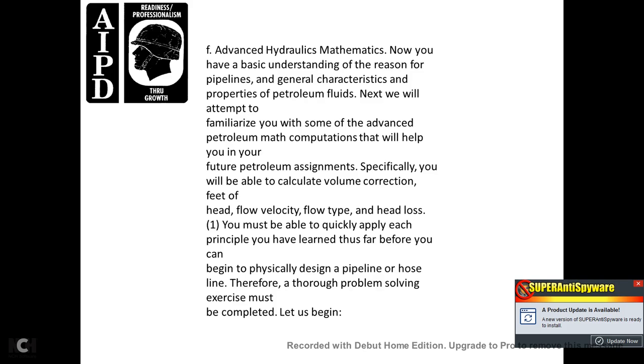Alright, advanced hydraulic mathematics. Now you have the basic understanding of the reason for the pipeline and the general characteristic properties of petroleum. Next, we will familiarize ourselves with some of the advanced petroleum math computations that will help you in your future petroleum assignments. Specifically, you will be able to calculate volume correction, head of flow, velocity, flow type, and head loss. You must be able to quickly apply each of the principles you learned so far before you can begin physically designing a pipeline hose line. Therefore, a thorough problem-solving exercise must be completed.